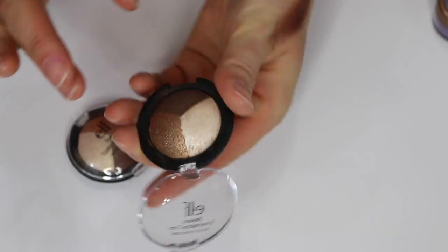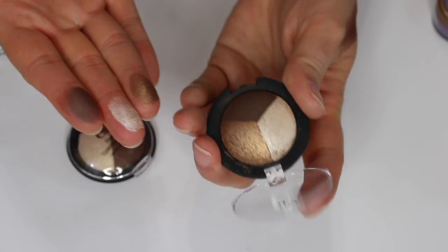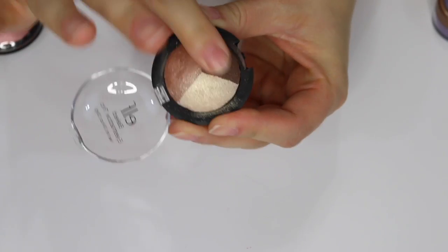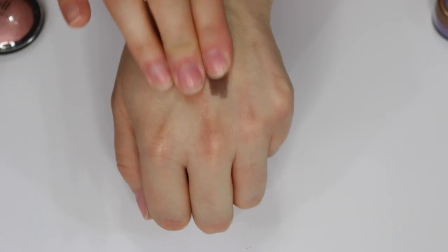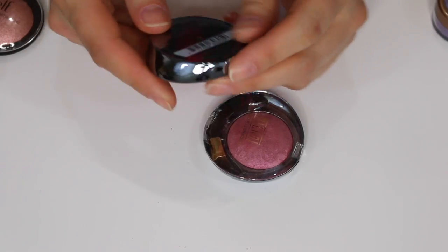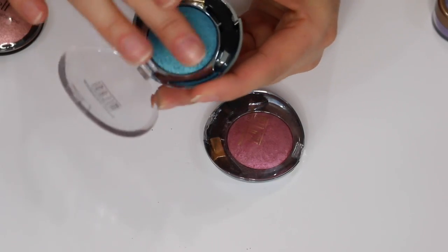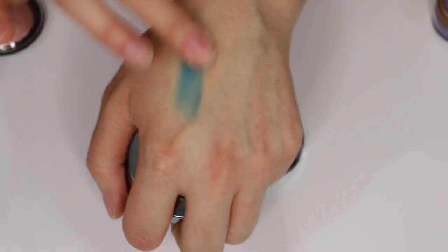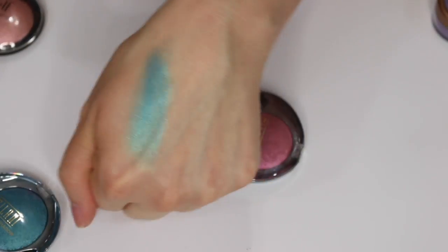This one is Brown Bonanza. And this one is Peach Please. And then I have these two from Milani. These are super old. They're just the Bake Shadows, and this is called Teal the Truth. And it's really gorgeous, but I never use it. And I wasn't loving the formula of the Baked Shadows.